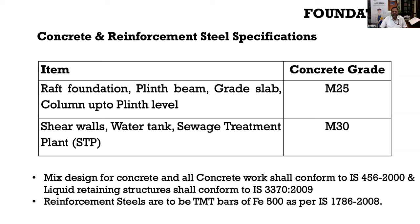Also, as I told you, instead of nominal mix, nowadays mix design is being preferred. So for all these concrete grades, mix design is normally done, and this mix design is again being done by the IIT or by a third party. The reinforcement is also very important. So reinforcement strictly conforms to IS 1786, and nowadays TMT bars of high strength are being used, which is 500 N/mm².